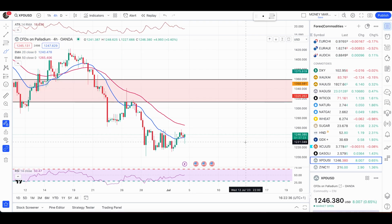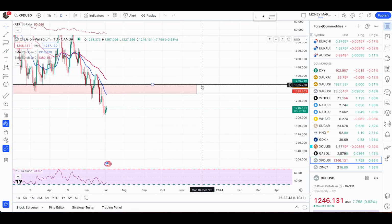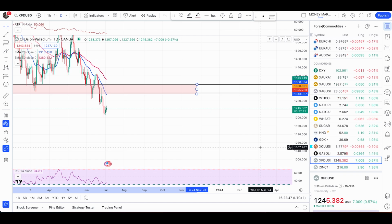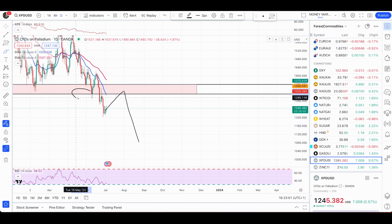Next one, we have Palladium. I've already sent these zones to my priority members, but right here we had a zone above the price, which is 1313.02 going up to 1358.82. I'm just waiting for the pullback to this zone. Once we have a pullback to this zone, I'm expecting the price to fall from this area, as this is the recent zone that has been broken, and now it will act as a very strong level of resistance.